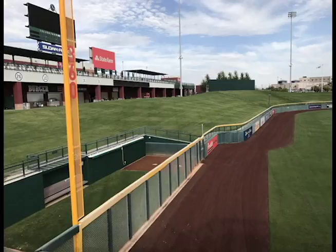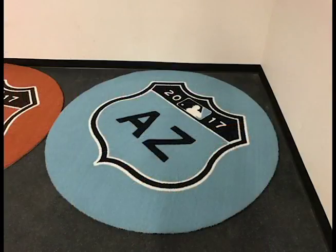I think Sloan Park is a beautiful ballpark. It's really cool that the Cubs play in Arizona come spring training. They're definitely going to get a big turnout this season because, of course, they won the World Series, and I can't wait to go to some spring training games this season. Sloan Park is a beautiful stadium.